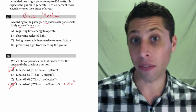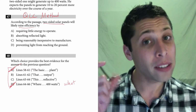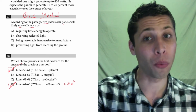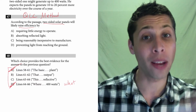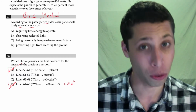This can be very difficult to sort through. I don't expect you to understand this or start seeing this all over the place, but file it away for future practice tests. You want to be able to see when a choice is talking about what you already know versus evidence that supports why we know it. There's a trap there that the SAT likes to set, and we usually want the why choices.